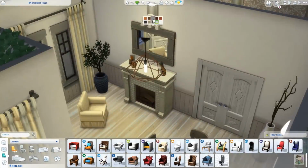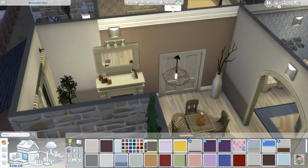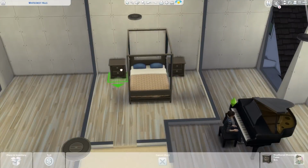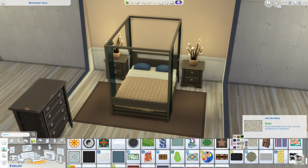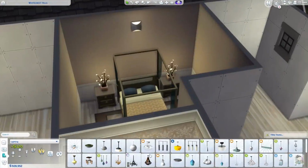So upstairs I had a master bedroom, as well as a twin boys bedroom. I also did a twin girls bedroom and a small little nursery, which I was kind of debating, do I put in a third bathroom? But I thought then it would only be 3 bedrooms, 3 bathrooms. So I decided to make that into a small nursery in the end.